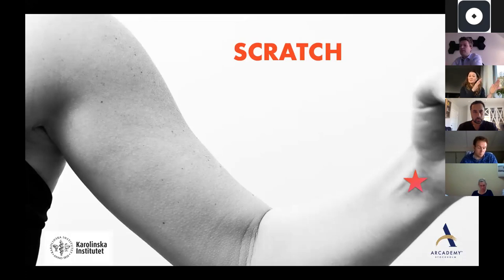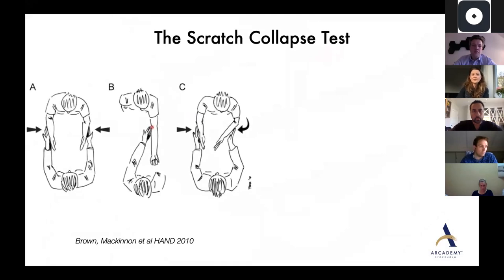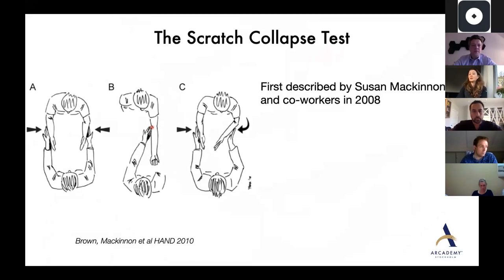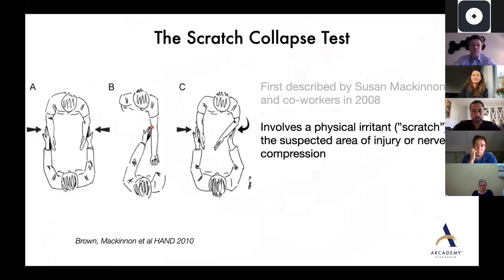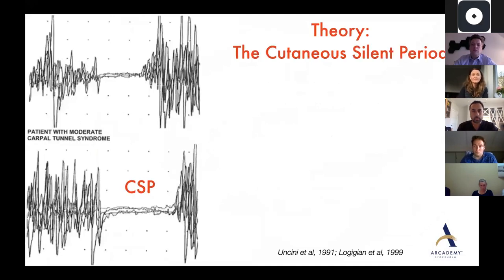Moving from the muscle testing, once we've delineated, for instance, that it's not a carpal tunnel, it's a lacertus syndrome, we move on to do the scratch collapse test. The scratch collapse test was first described by Susan McKinnon and co-workers in 2008. It involves doing a physical irritant around the suspected area of injury or nerve compression. And if it's positive, the result will be a loss of voluntary muscle contraction.